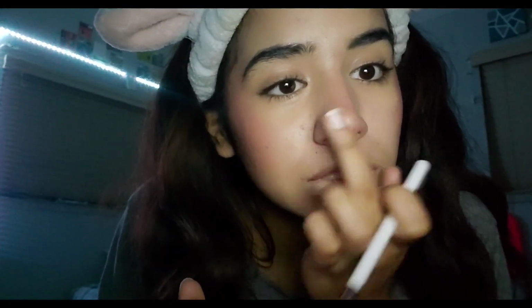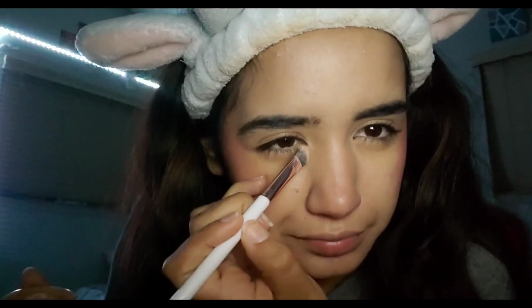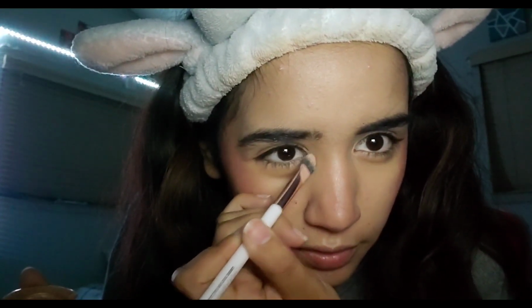So I have to improvise. Put some on your nose right here, and then some right here, and blend it out, because if you just leave it like that, it looks kind of weird. And put a little more. Then I'm gonna put some in my inner corners. Actually, I'll do that right now before I put the lashes on. I always get the inner corners because it makes your eyes pop.